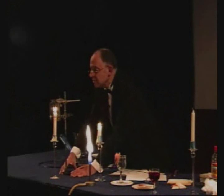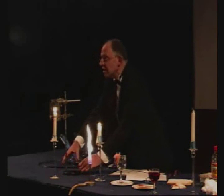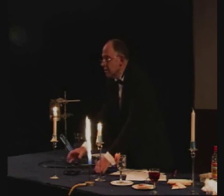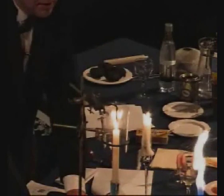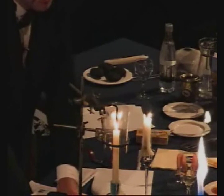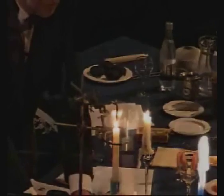The flame needs fuel. And the fuel that's burning in the flame is this wax vapour. So it's actually a gas flame, in a sense. Maybe I could just try again.